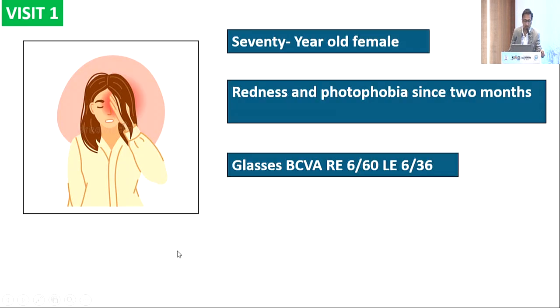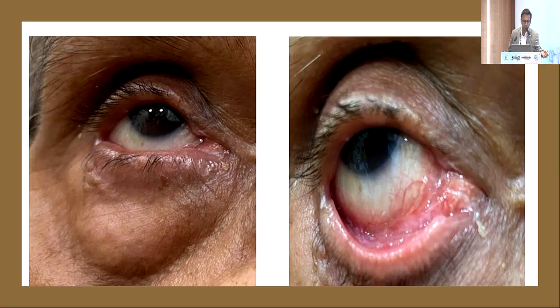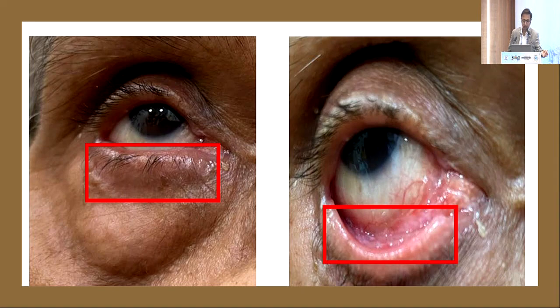So this is case 1. A 70-year-old female presented with redness and photophobia since 2 months, for which she was taking treatment from multiple doctors, and her best corrected vision was 6/36 with grade 2 cataract. These are her clinical pictures, and if you see closely, she had a palpable hard mass, almost 1.5 centimeters, in the lower palpebral conjunctiva and the lower lid.